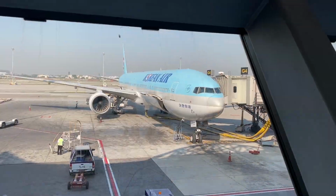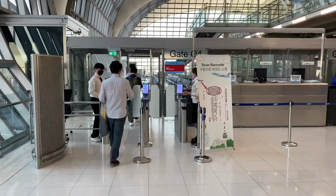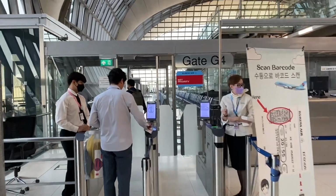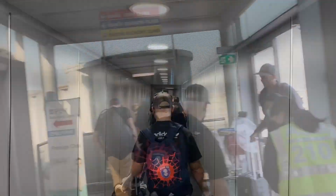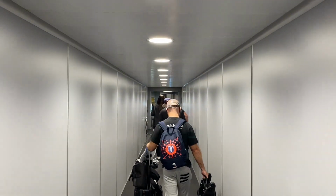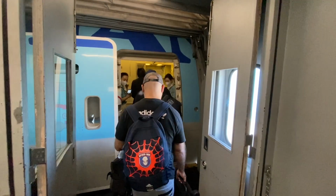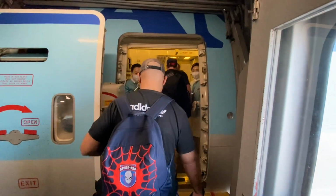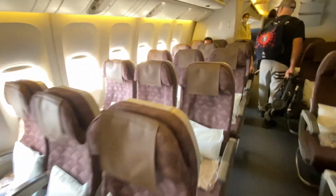I've just arrived to my gate and it was almost time for boarding. Welcome aboard flight KE660 to Incheon, Seoul. There are two cabins on this 777 series.